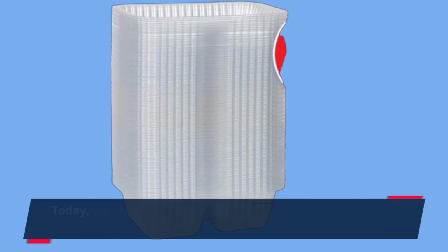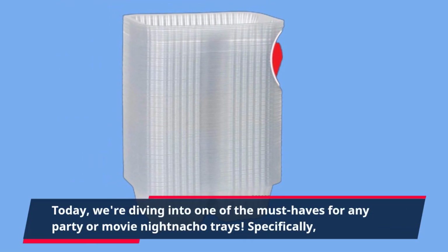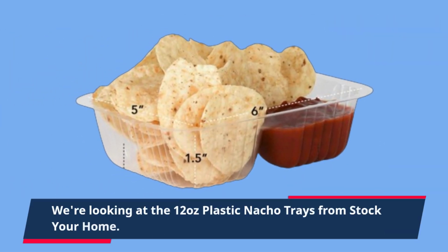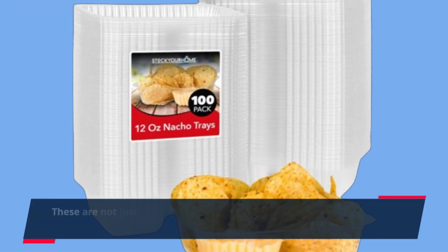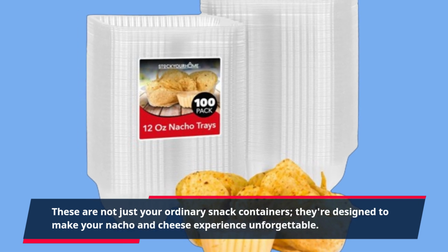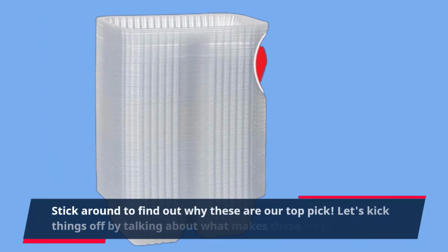Today, we're diving into one of the must-haves for any party or movie night: nacho trays. Specifically, we're looking at the 12 ounces plastic nacho trays from Stock Your Home. These are not just your ordinary snack containers. They're designed to make your nacho and cheese experience unforgettable. Stick around to find out why these are our top pick.